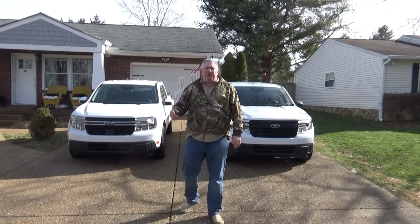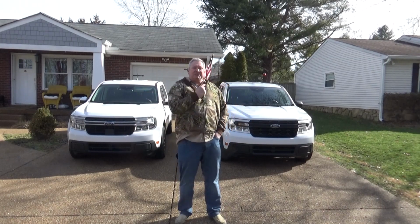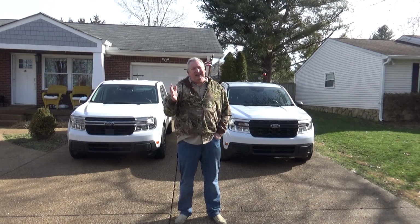Garage. No, you're not seeing double. There's an XL Maverick on the left side and my Lariat on the right. I purchased this one from a dealership in Missouri, and did it go smoothly? Kinda. I'm going to go through a quick video of me picking it up and what it was like to purchase it, and then I'm going to give you some great advice on buying a truck from a dealership.